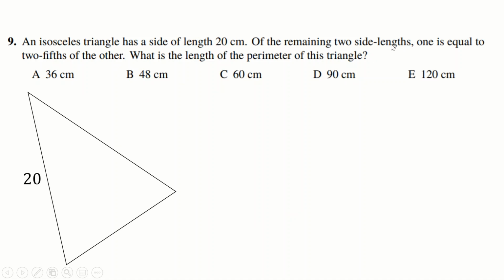Number 9, so we've got an isosceles triangle with a side of 20, so something like that. Of the remaining two sides, one is equal to 2/5 the other. So if one was x, the other was 2/5 of x. Now x doesn't equal 2/5 of x unless x is 0, but then this isn't really a triangle. And now this triangle is isosceles, so if x isn't equal to 2/5 x, then that means that either x is 20 or that 20 is 2/5 x. Because I need either these two sides to be the same or these two sides, because these two can't be.